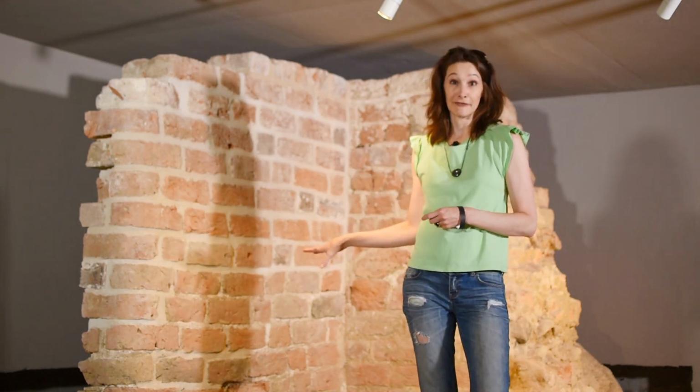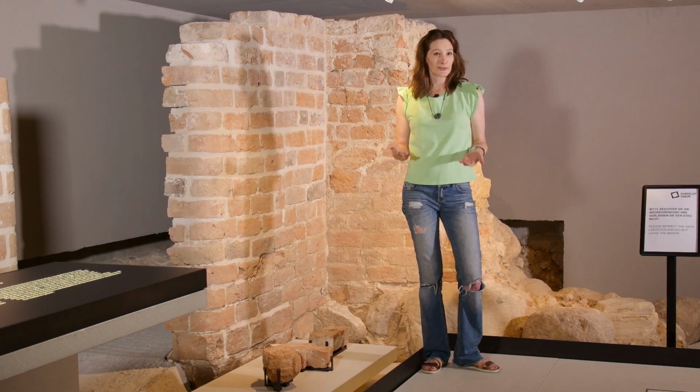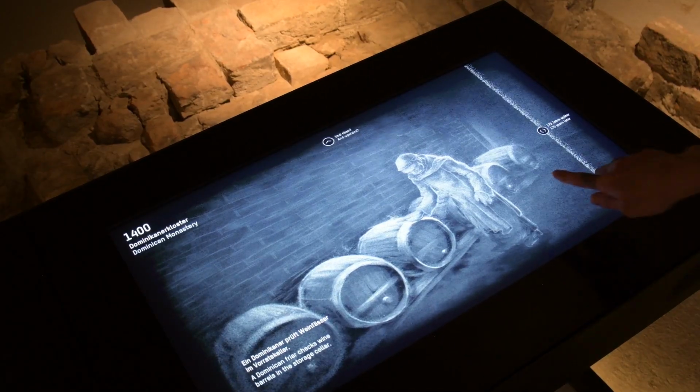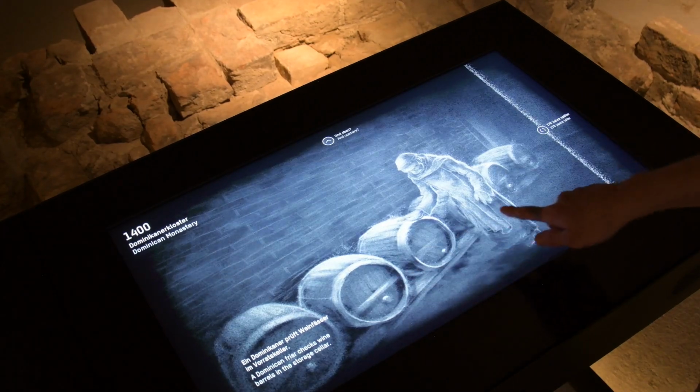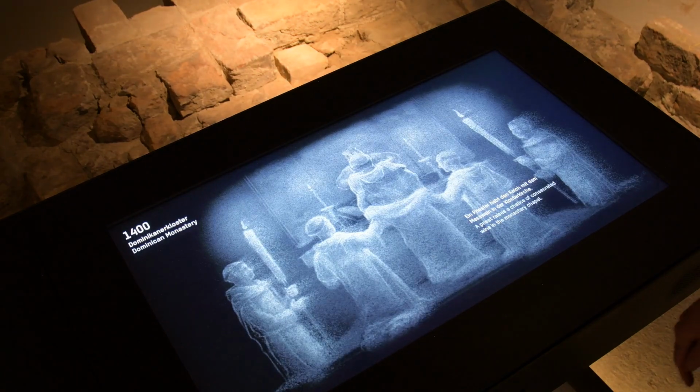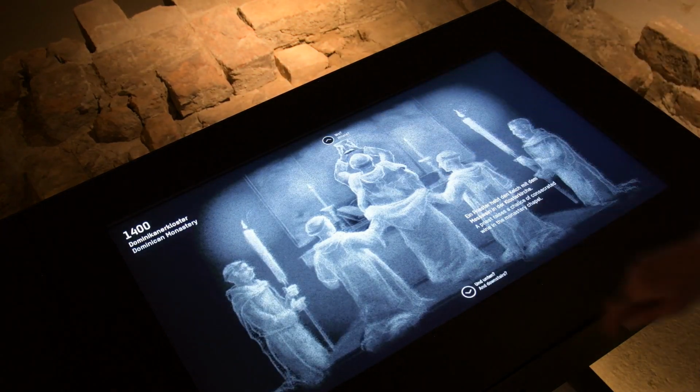The earliest building on this site was a monastery and a church, and these brick walls belong to that phase in the Middle Ages. You can look through time into what the monks were doing back then on the digital screens that are in the exhibition. Monks worked down here in the wine cellars, tapping wine and preparing it to be brought upstairs to partake in the mass that was being celebrated over their heads.